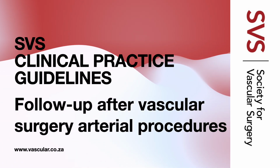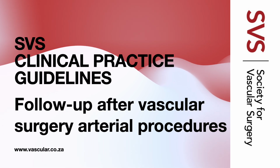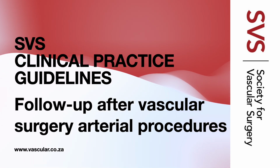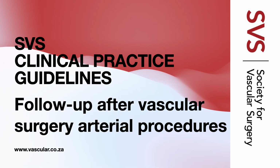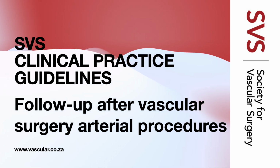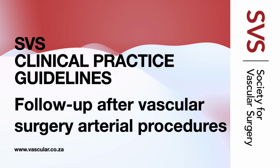Catching any narrowing early in a bypass graft gives us the best chance to fix it and save the graft itself. Okay, so DUS is very important for those bypasses. What about other leg procedures, like stents or balloons? For stents, those little mesh tubes, or angioplasty, where a balloon widens the artery, DUS is definitely helpful for monitoring.